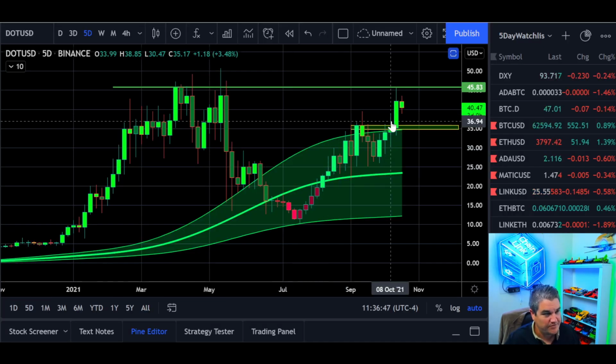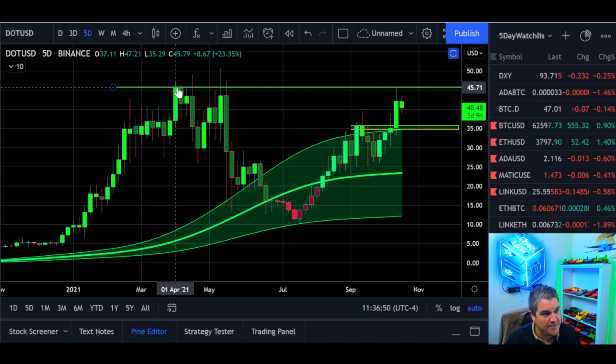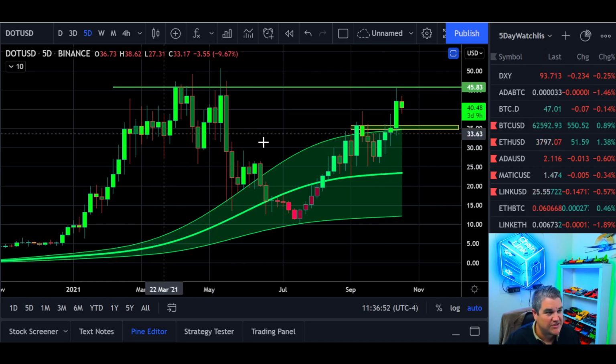Let's go look at DOT on the Gaussian channel. So again, this is that top line, just around $45. This is on the 5-day now, so each candle is 5-day. This is the Gaussian channel.